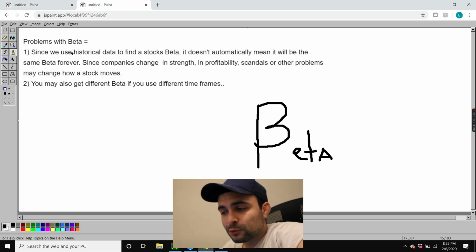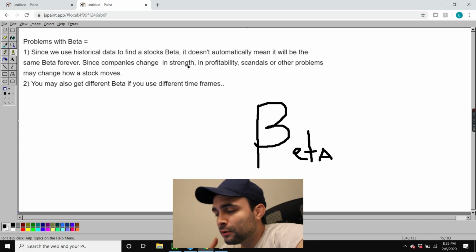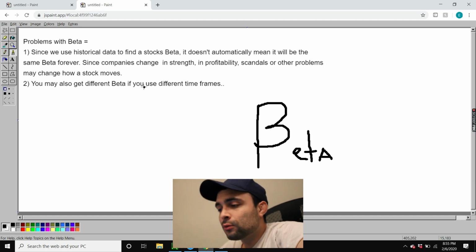But we have a couple problems with beta. Since we use historical data to find a stock's beta, it doesn't automatically mean it will be the same beta forever. Since companies change in strength, profitability, scandals arise, trends change, it will change how volatile that stock is compared to the market. You may also get a different beta if you use different time frames. A 3-year time frame beta may differ from a 10-year, may differ from a 1-year.